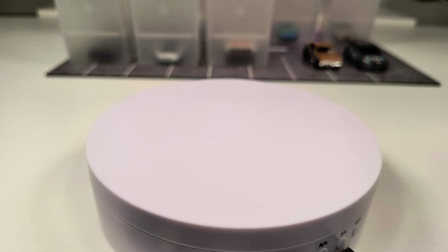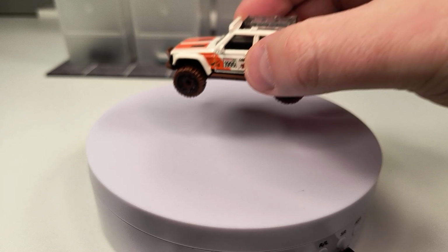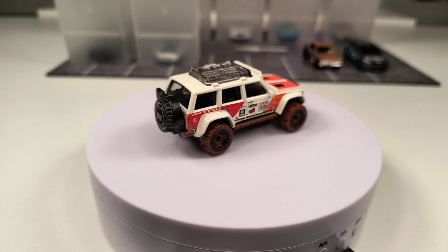So let's go on with number 8, which is this one here. This is the 95 Jeep Cherokee.